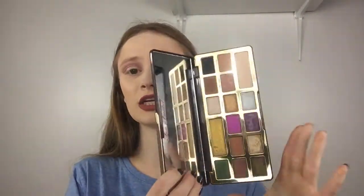Good Lord. What am I trying to say? To set your eyeshadow primer. That color. But everything else just didn't work. Dripping in Diamonds, this one was good. I liked that shade. That was good. That silver shade. But everything else I struggled with. I couldn't get it to work.